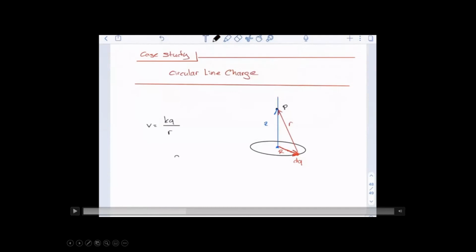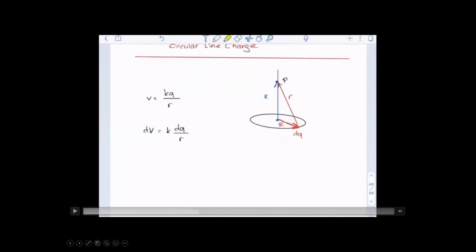If you have two charges, what do you do? You just add up their contributions. If you have three charges, add up their contributions, and so on. That's what we're going to do. So now we are adding the contributions of a number of charges within this small region. The more charges you grab, the more the voltage at this point is going to change.